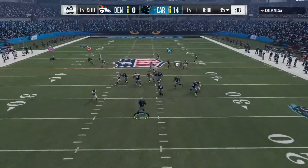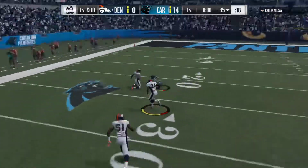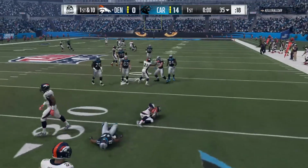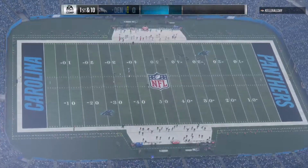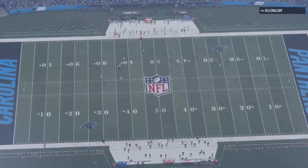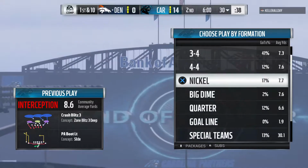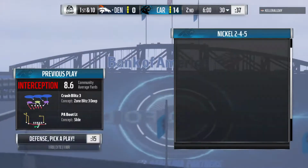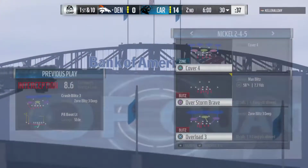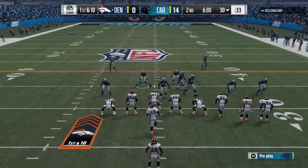They go play action here on first down. He's going to go deep for Funchess. Oh, a ball batted in the air, and now it's intercepted. Picked off by the free safety, Darian Stewart. And his guys will take over at the 30-yard line. And some extras coming up on the line here, readying for the blitz.